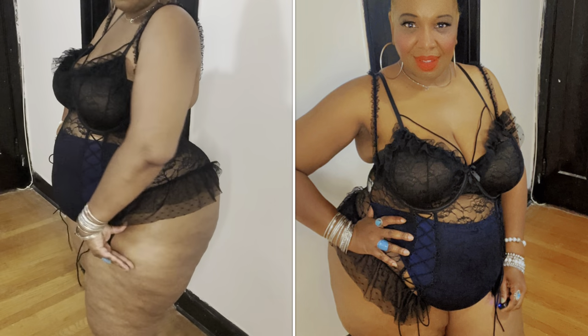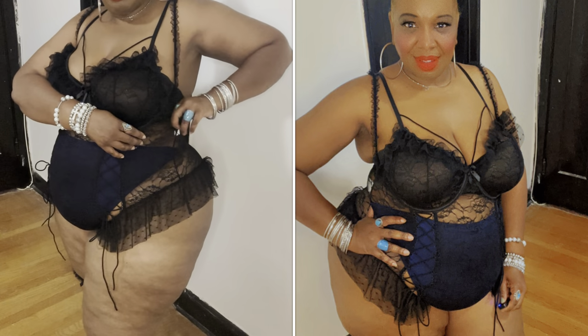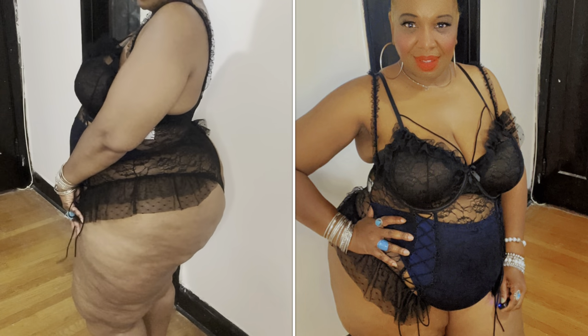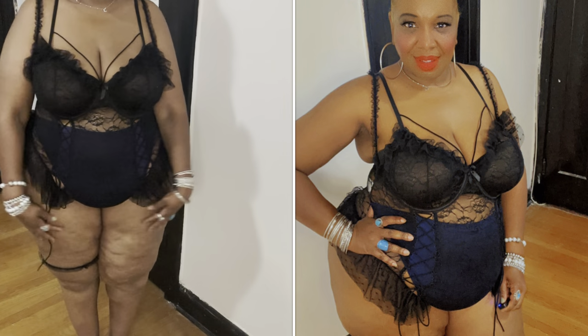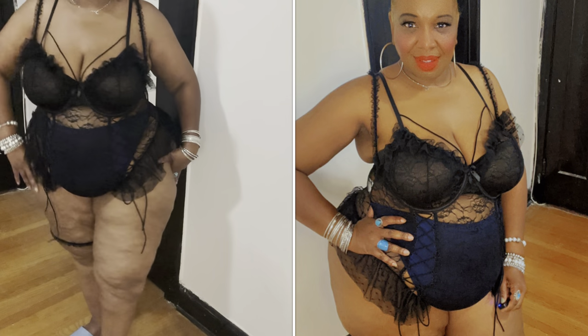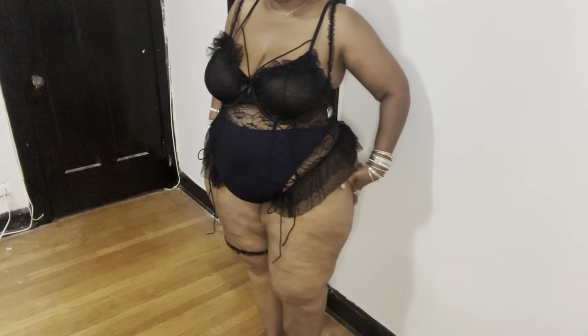So this is the first piece. It does have a tag right in here. You could just snip that tag out. But she is cute, honey. She is cute, she is cute. And again, like I said, it is crotchless, okay? It's cute. And it's not an uncomfortable thong, just so you know. It is not uncomfortable at all.